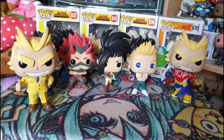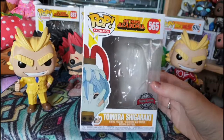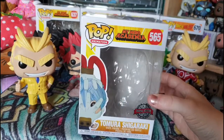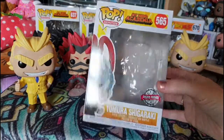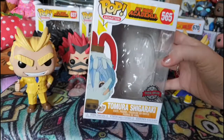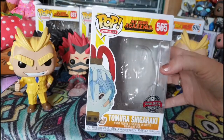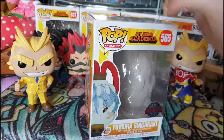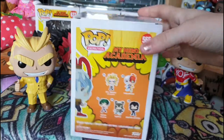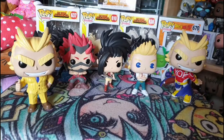Okay, so next up we have a villain, and this is one, again, I got via Pop Culture. This is Tomura Shigaraki, aka Weird Hand Guy. Basically, I think he has all the hands of his victims all over him, that's his shtick. So yeah, very glad to get this. This is the first villain I got for my set. This is number 565, and I believe this was a Hot Topic exclusive. So very glad to get him.